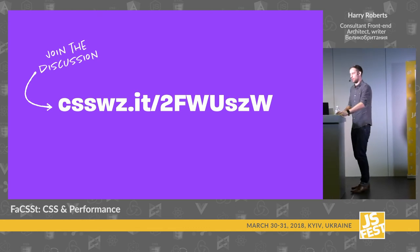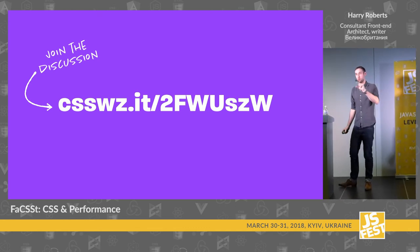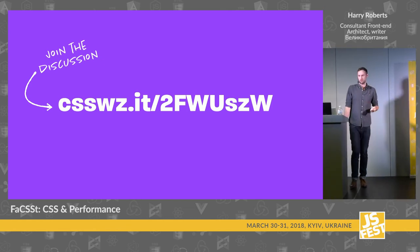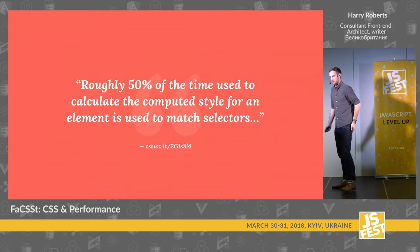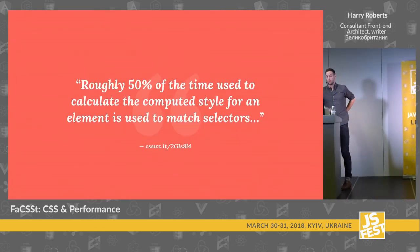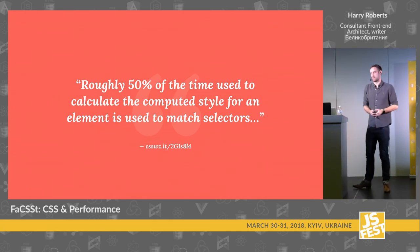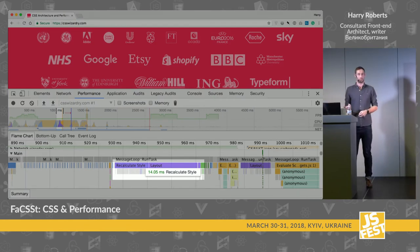However, I'm not that nasty. I'm not going to leave you completely empty-handed. I'll show you how to roughly proxy this information in Chrome. It turns out, in Chrome DevTools, or rather in any Blink browser, I guess, roughly 50% of the time used for computed style of elements is used to match selectors. What this realistically means is that 50% of your recalc style task is spent just on selector matching.